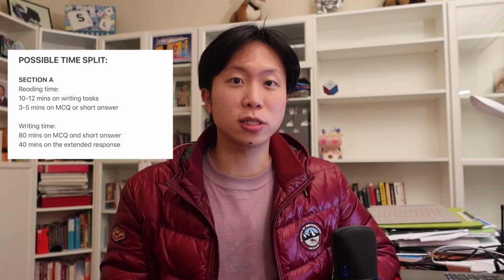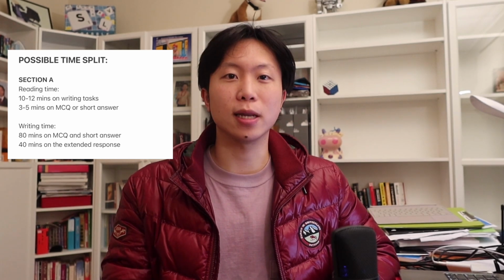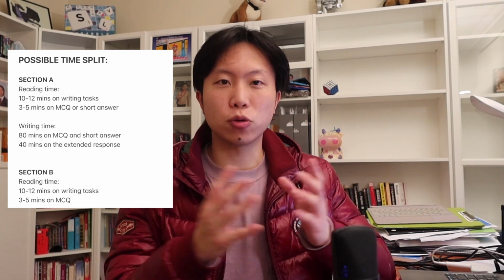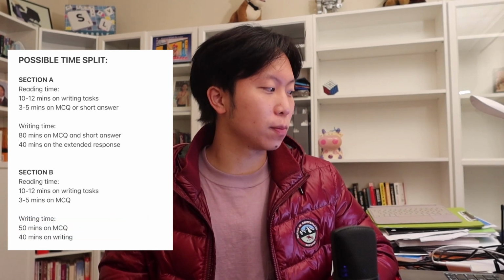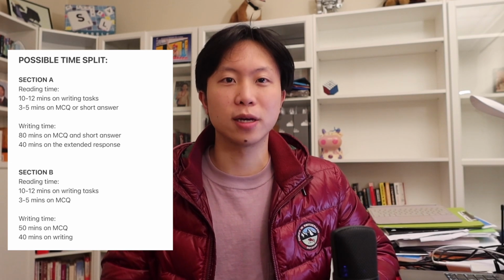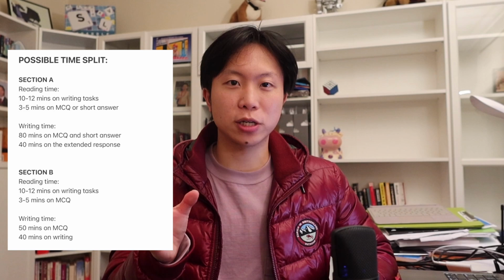Either complete the short answers first or complete the MCQ questions first, and aim to have 40 minutes left for your writing. And then in section B, do the same thing for reading time, 10 to 12 minutes on the writing tasks, 3 to 5 minutes on the MCQ questions. Start the MCQ questions and try and complete them within 50 minutes so that you have 40 minutes for your writing piece. And that's just a general recommendation of the time divisions for each section for the GAT.